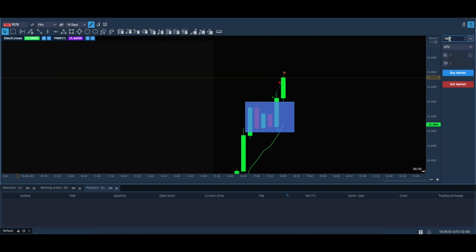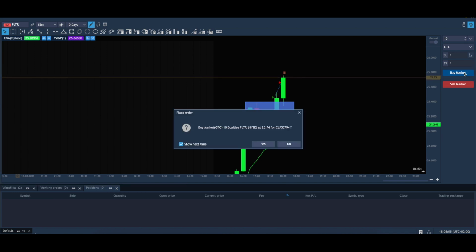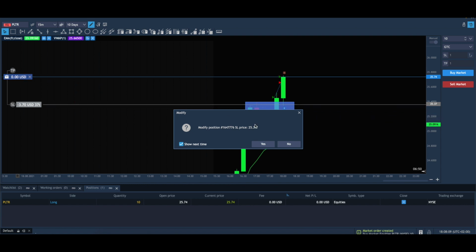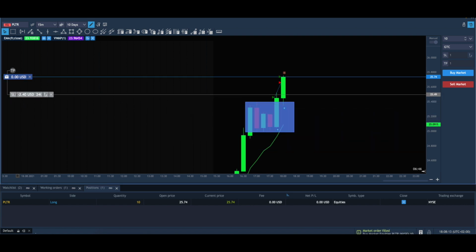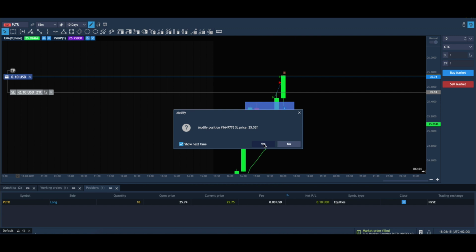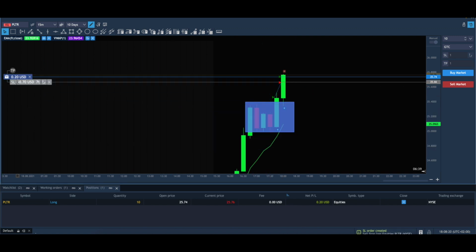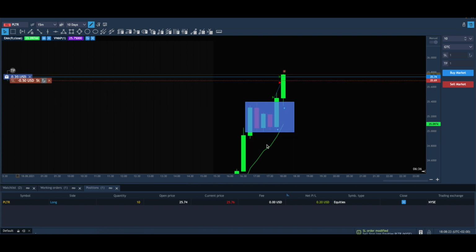For example, let me just buy a little shares just to show you what I mean. Okay, so let me just buy 10 shares. So for example, your stop loss started here. Once you see a big move, you can start securing profit, start moving your stop loss up. Okay, so you move your stop loss up, move your stop loss up, move your stop loss up, and you keep riding this trade. And as you can see, it's still going.